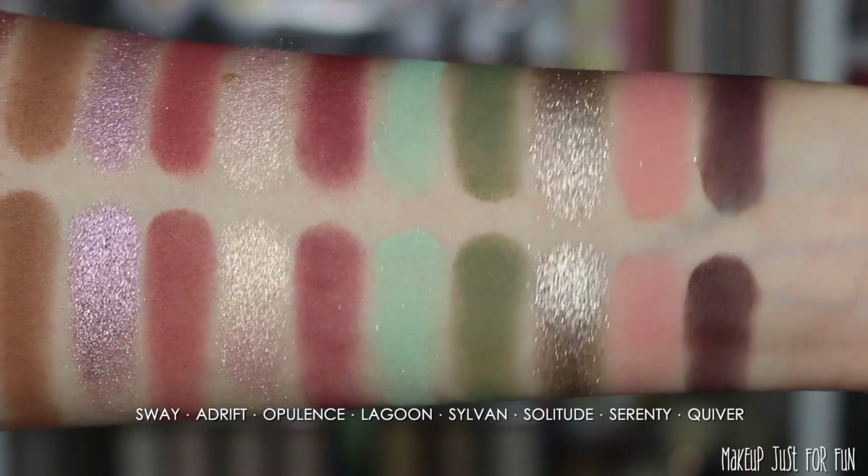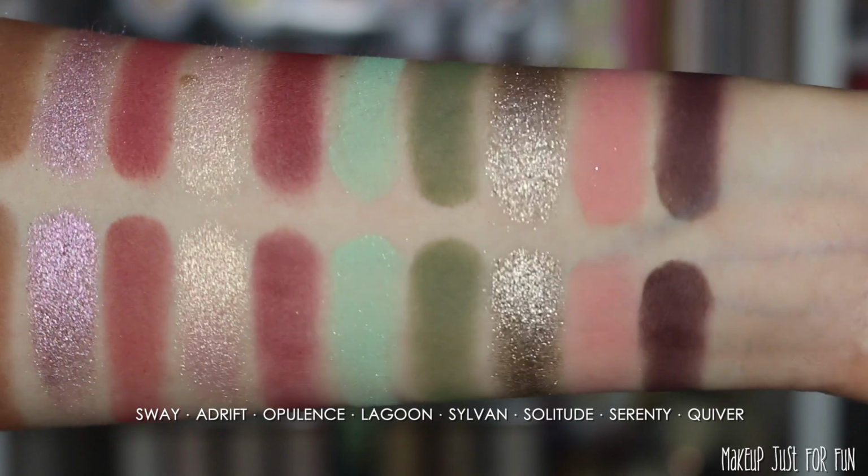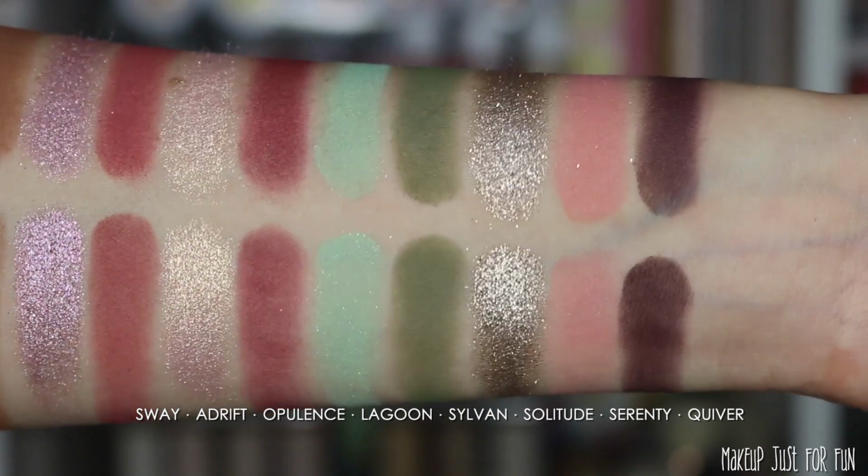So I love the mix of textures. We have some different depths, neutrals, and colors. I always enjoy a good mixture of all of those things.